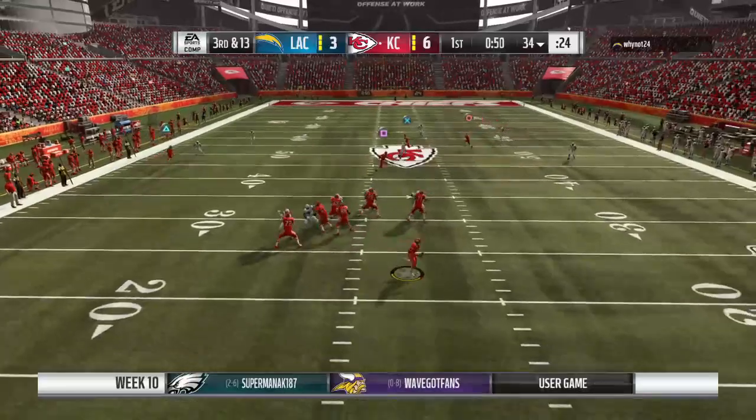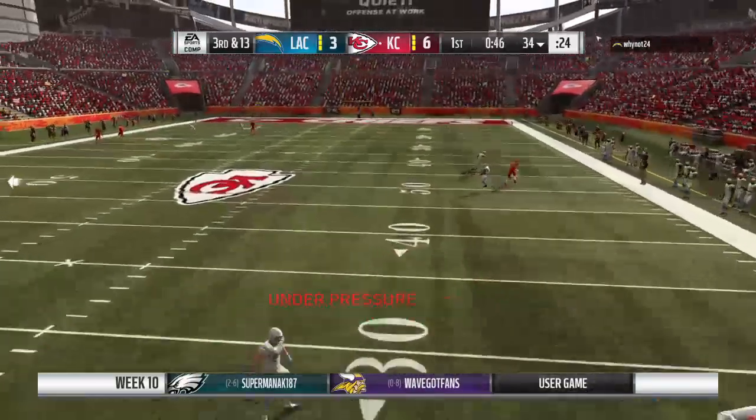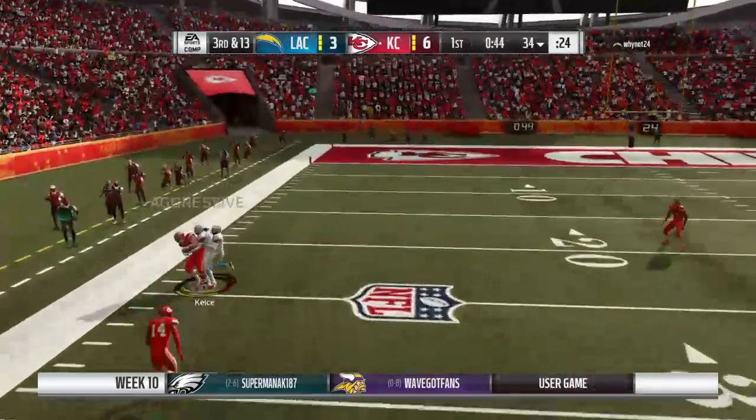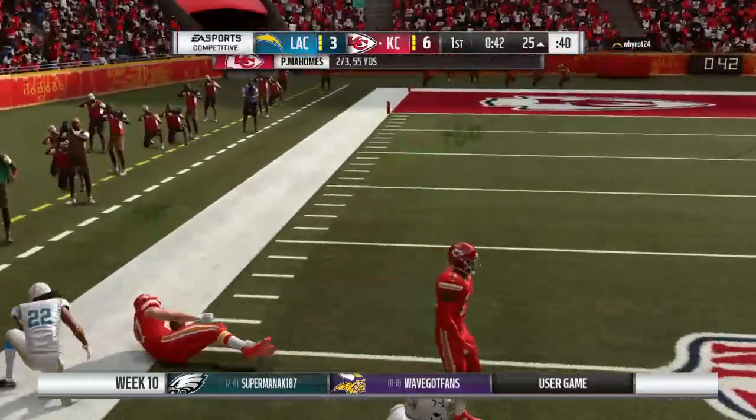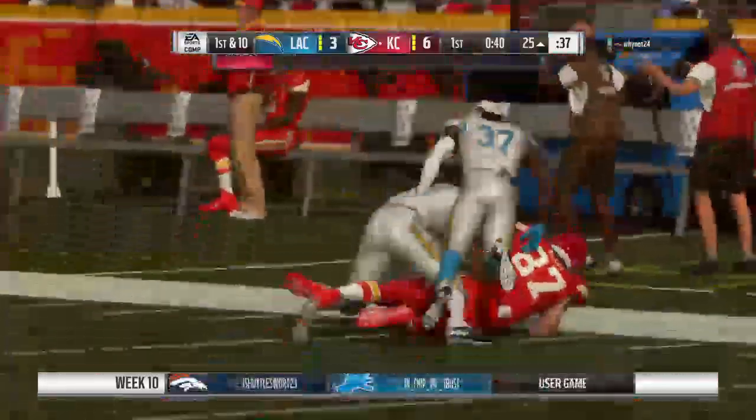Shotgun snap to Mahomes, eluding the pressure right. Now he's going to throw it deep to the other side of the field. It's caught inside the 25. Mahomes finding his tight end Kelce for a big one, 41 yards.